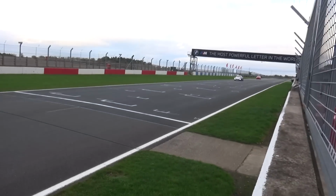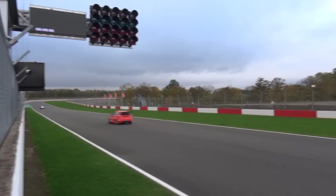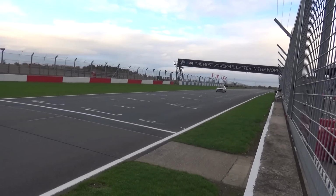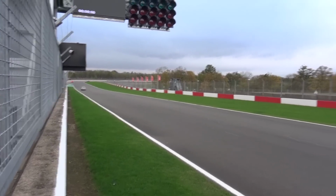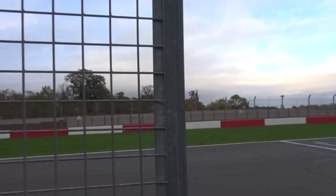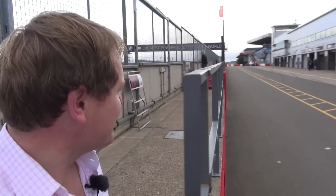M2, what else do we have? Ah, here we go, that's the car I drove. You can see the mix of different cars today. Very cool. So, a little bit of a sense then of what it's all about, and I guess very shortly we'll go out, have some more fun. The sights and sounds, some more fun with the STO.